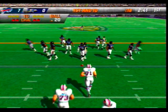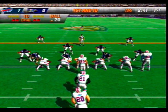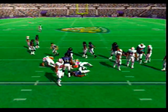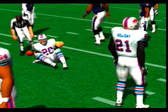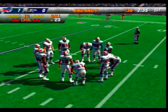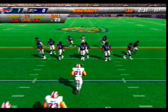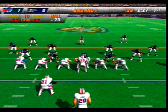It's first and 10. Ball on the 20-yard line. Out of the I formation. Tucks it away. Number 55 is there on the stop at the 23-yard line. Thomas takes advantage of a little daylight, picks up 3 yards. Ball on the 23-yard line.